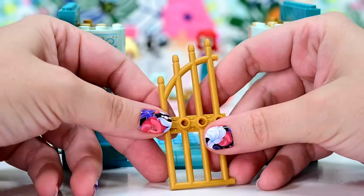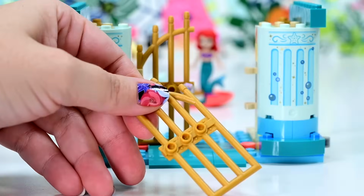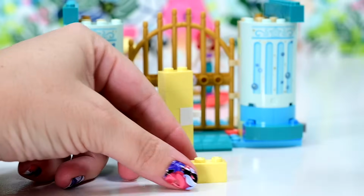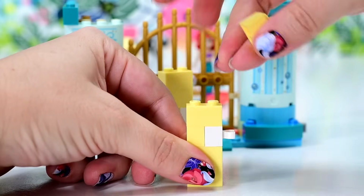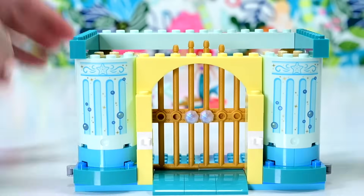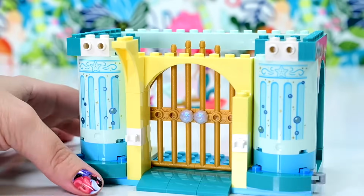That's where the stickers would have gone, I suppose. I'm so glad not to be putting stickers on those rounded panels. The big gold gates have got the pearlized gems on them as handles. I really like that. I prefer that to the actual gem pieces, if you know what I mean, like the sparkly stick out gem pieces. I like the little flat ones.